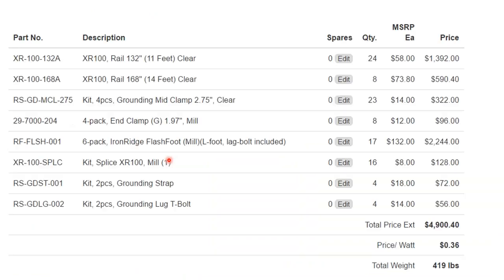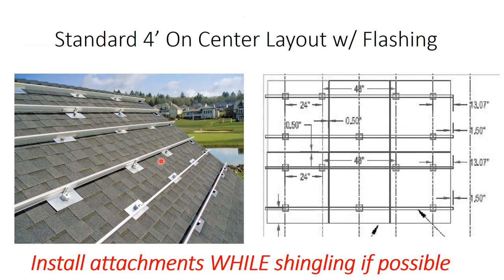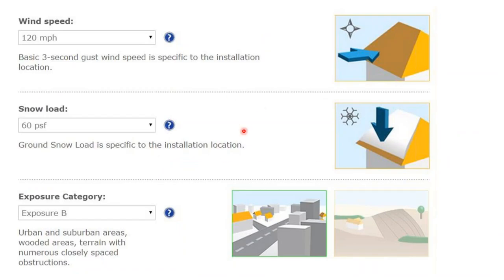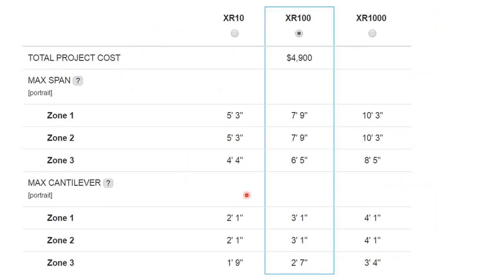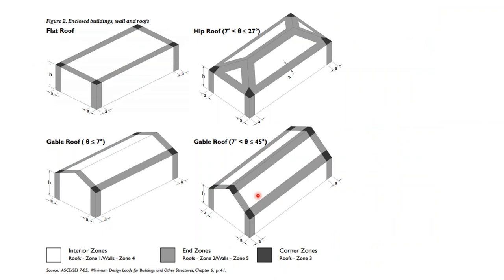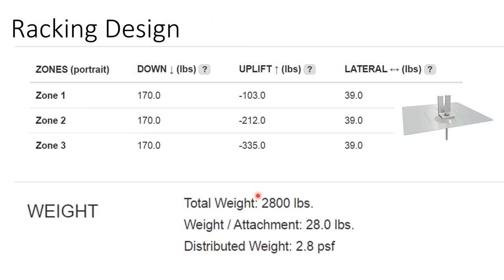All the way back to what we did yesterday, putting in our environmental data, choosing our XR10 system with our 2 foot, this was the project where the engineer came back and said, because this rooftop is so under-engineered, you have to do 2 foot on center all the way across and evenly distribute the load across every purlin.